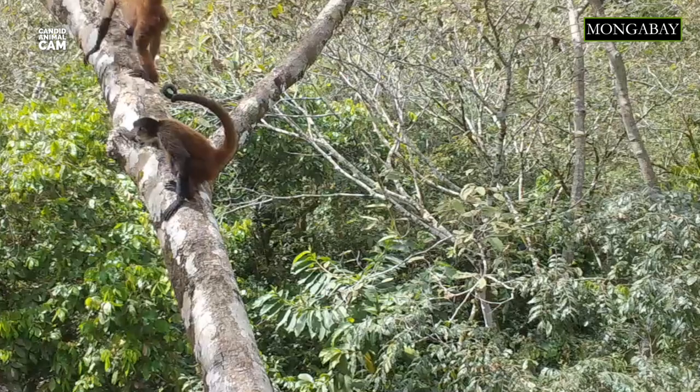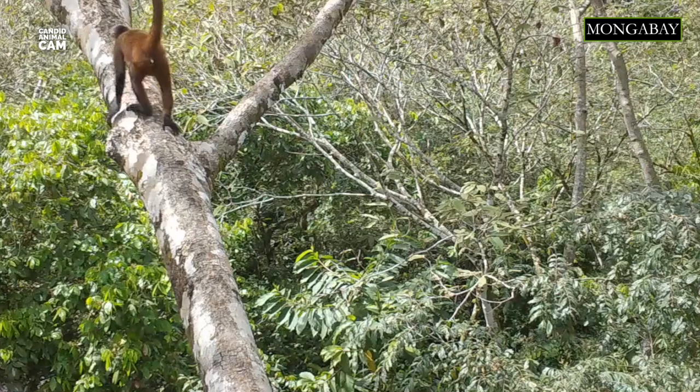Geoffroy spider monkeys are social animals and live in groups of up to 40 individuals. However, to forage during the day, they split up into smaller groups that are led by a female. They eat mostly fruit and nuts, but when food is scarce, they may also eat insects and birds' eggs. Spider monkeys play a crucial role in regenerating forests, as they are great seed dispersers.